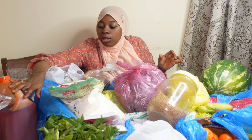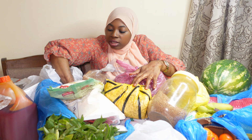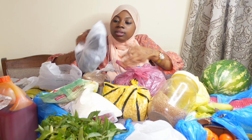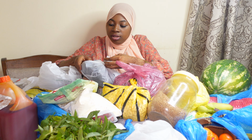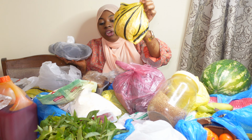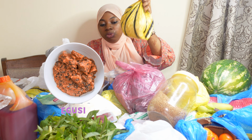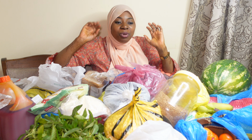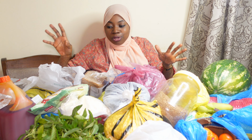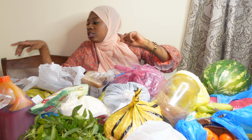So I also have egusi, the one I haven't ground. I think I have the ground one as well. Yeah, this is the ground one. I have them ground half the batch and keep the other half, so that I can cook egusi jebu with this one. So guys, I will be making the recipe videos with all these foodstuffs during Ramadan. You guys watch out for these videos and stay tuned.